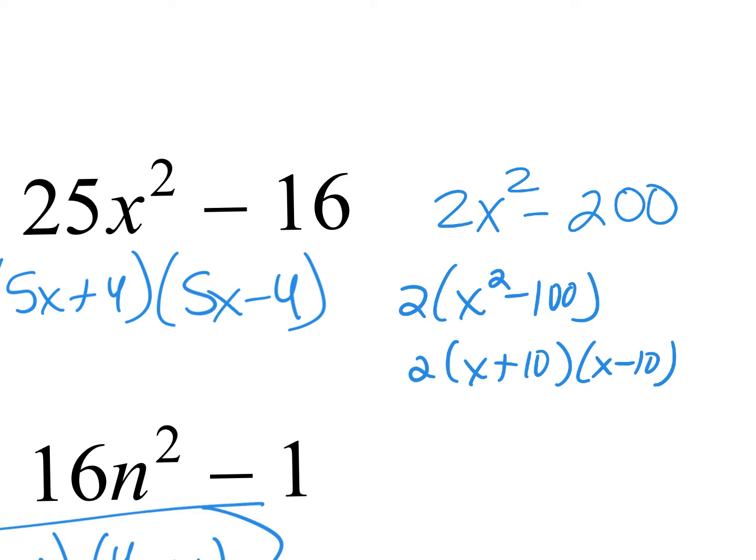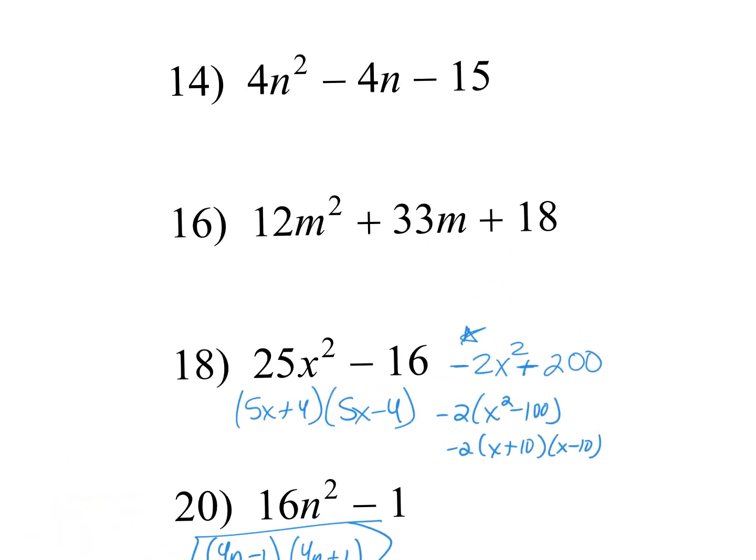So that's why it's so important if you look for a GCF first. Something might look like it should be a perfect square, but I don't really see it right away. Take out the common factor. What about if this was like this? Negative 2x squared plus 200. Take out a negative 2. Right, good. Just so you guys see it.